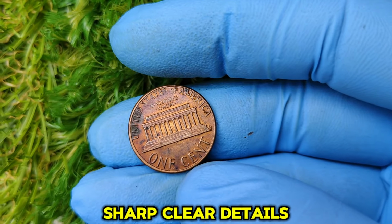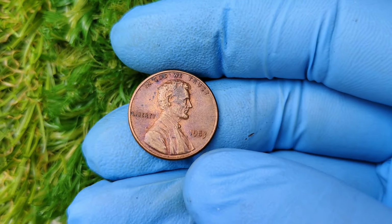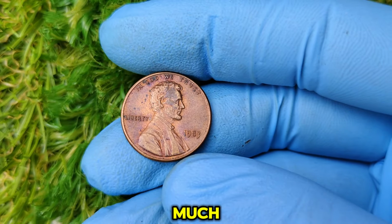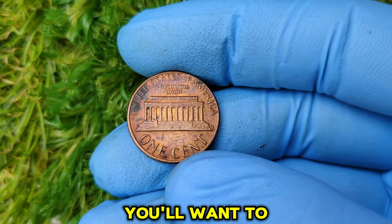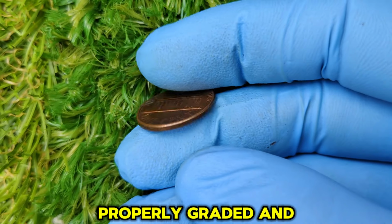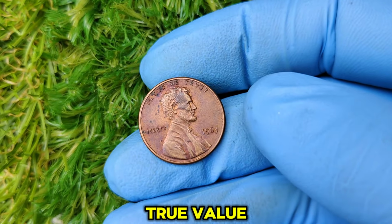A penny with sharp, clear details, a bright copper shine, and minimal wear will be worth much more than one that's been heavily circulated and worn down. You'll want to make sure that your coin has been properly graded and authenticated to achieve its true value.